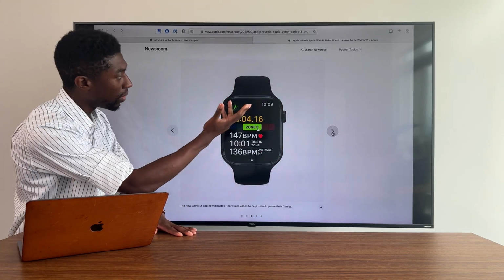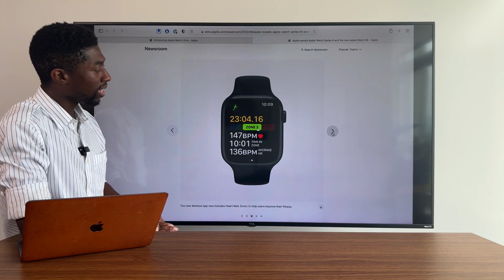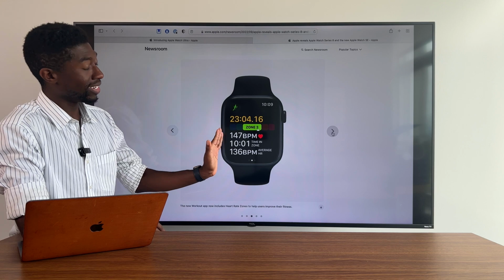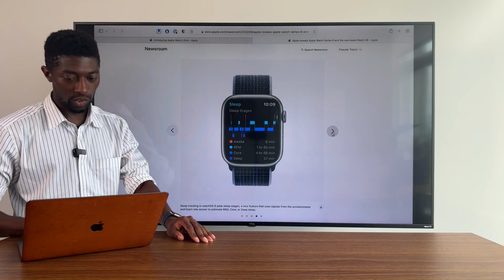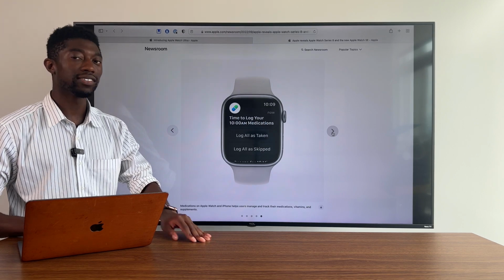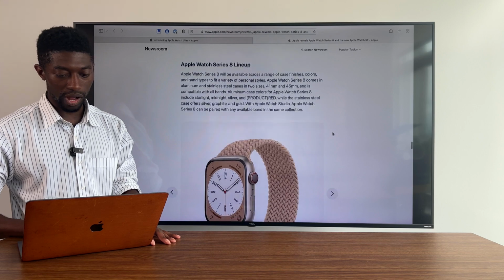So this is the workout. So happy that Apple has brought this over into watchOS 9. But you basically see the different zones of your heart rate for how hard you're working, sleep tracking as well. And then, you know, if you have some type of medication, you need some reminder, you can log it in your Apple Watch as well.